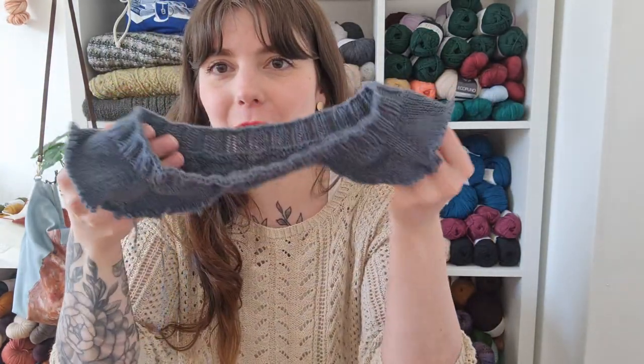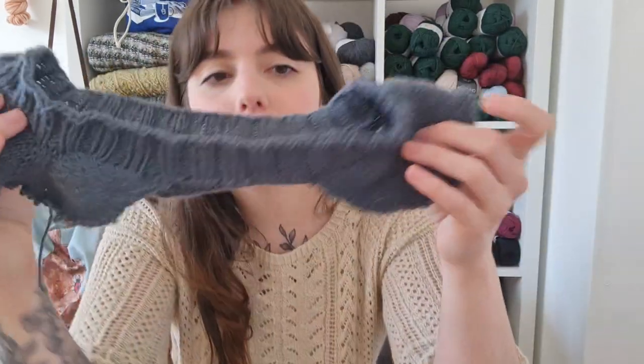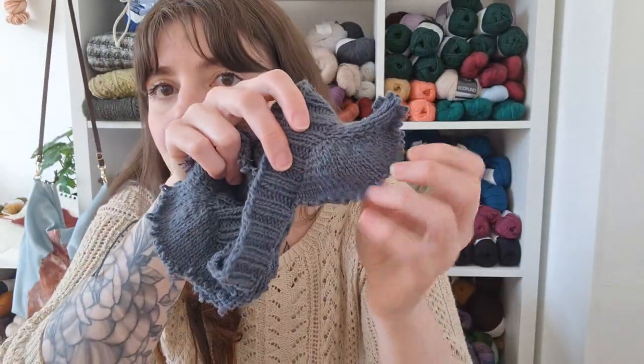So this would have been the fronts, see? And you have the texture on the back already, but on the front, it hasn't started yet. And I kept that in stockinette. That's just wrong. Because the idea is to have a rather fitted body and flowy sleeves that remain in stockinette. Right. I'll see how flowy they get.